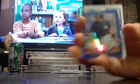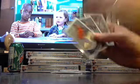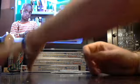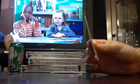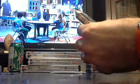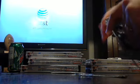Got a blue mini, Gary Sanchez, at 250. Three base. That's the first time we've ever gotten two autos of the same player in the same box. Four base. I don't remember getting any others. Maybe we did in football.